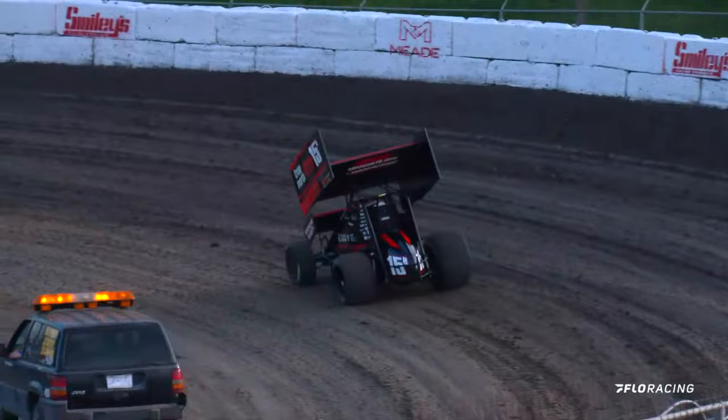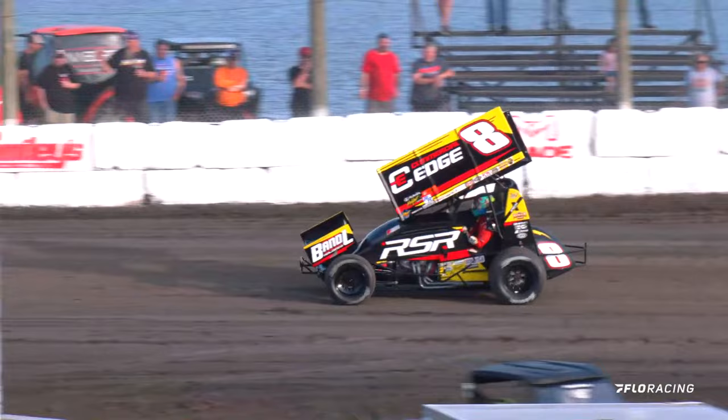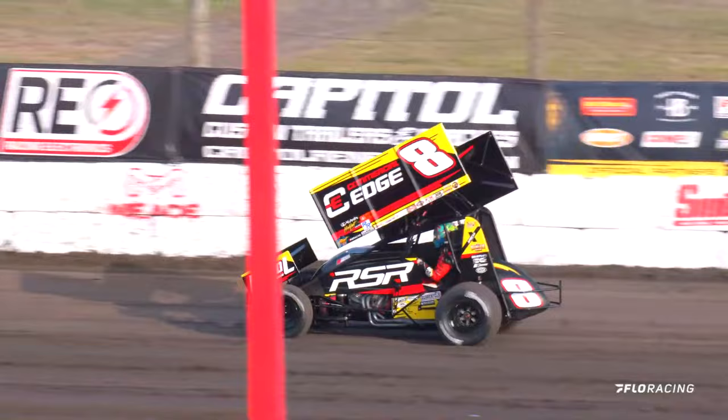In the 15H. And just in front of him, coming off of turn number two now, we have the driver out of Visalia, California, the Commercial Edge, NDT, New Direction Transport, B&L Holdings, Elliott's Custom Trailers, Ridge Development, number 8 of Corey Eliason. Corey Eliason in car number 8.